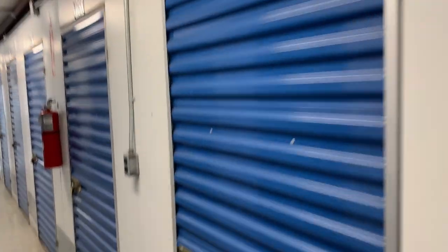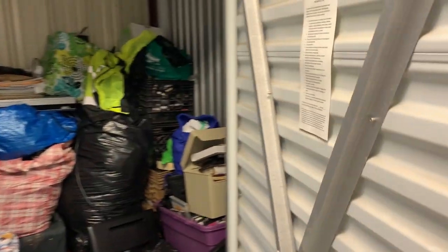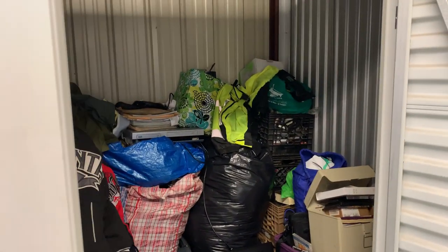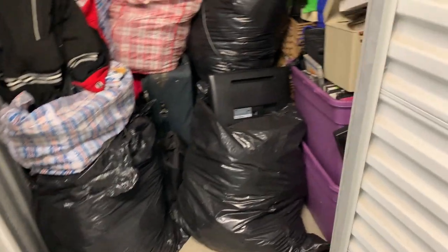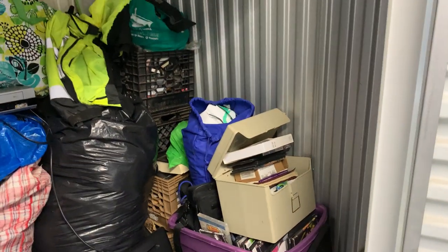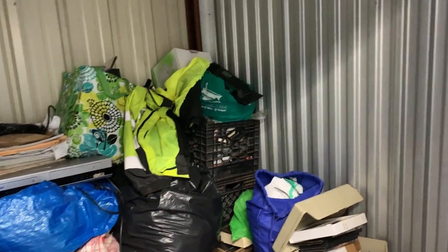Here's locker 369. Like I said, I paid $270 for the unit, plus taxes and fees, probably $300. So we'll see what we got. See you guys in a few minutes.